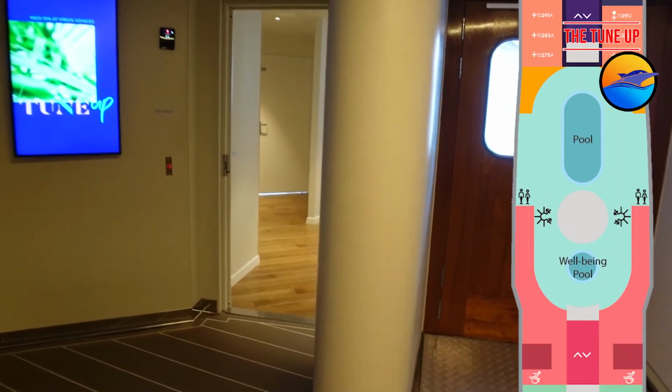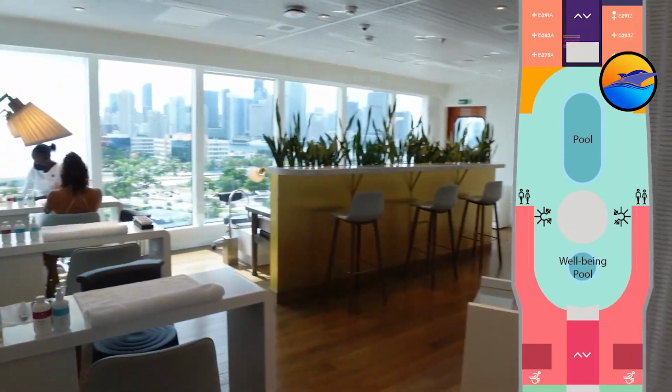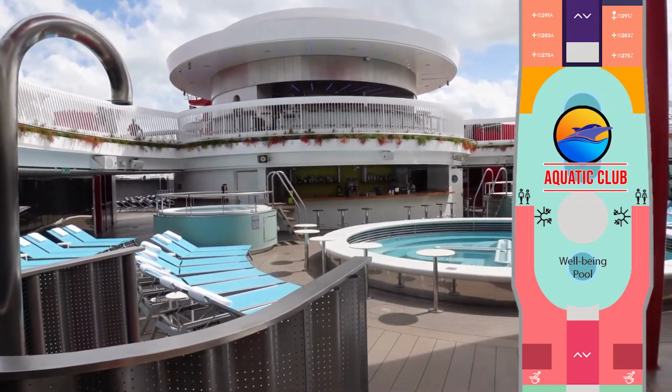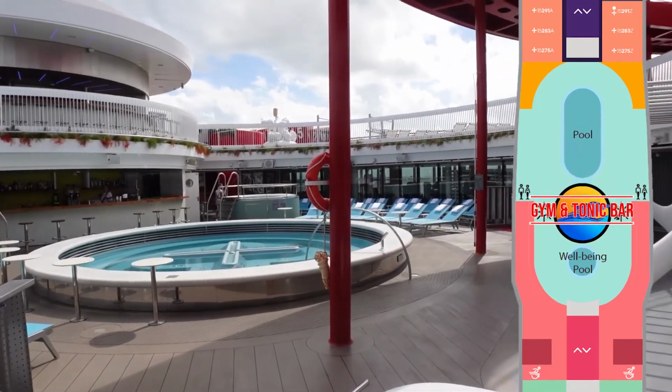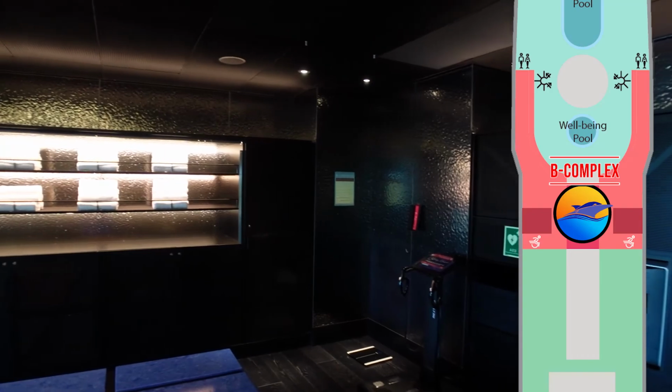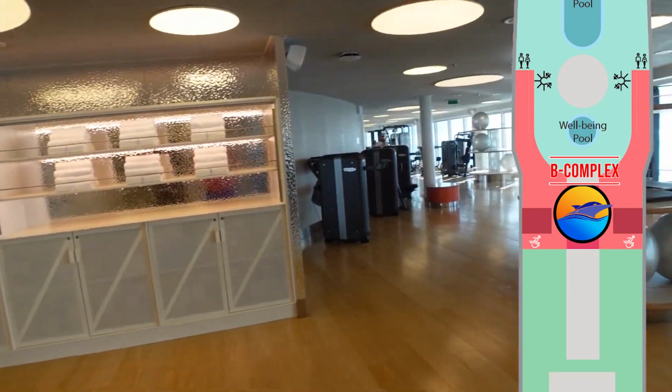So starting with Deck 15, the front of the ship, we primarily can break this into two areas. We have a wellness area and a food area. There's the mani-pedi spa, the tune-up. There's the Aquatic Club where you'll find one of the small pools, as well as some workout equipment. There's the Gym and Tonic bar. And there's also the B complex where you can find bikes and some workout equipment.